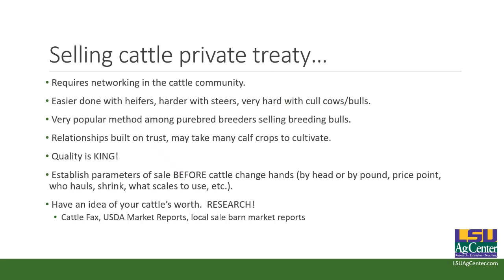Selling cattle private treaty, that's as old as the industry. That's basically making an agreement between two people, the producer and the buyer. It requires networking in the cattle community, though. It's easier done with heifers. It's harder with steers, and it's very difficult with cull cows and with bulls.